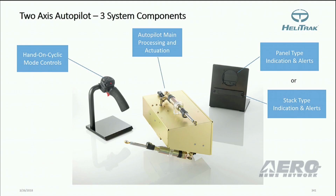So this is basically what goes in your aircraft. This is sans the wiring harness right now, but for the R-44, you have hand-on cyclic mode controls. That's one basic feature as well, that all the controls, there's no push buttons in the cockpit, so you don't have to take your hand off the cyclic control. The autopilot main processing and actuation is in the center box there, and then you have a choice of a panel type indication, an alert indicator, or a stack type indication as well.